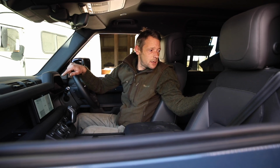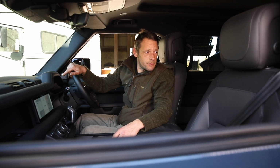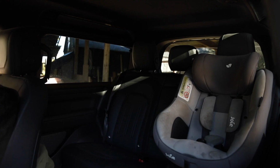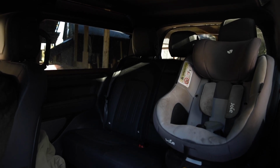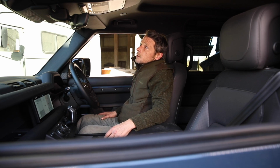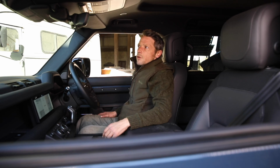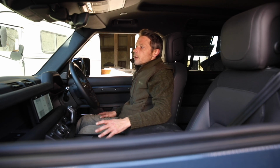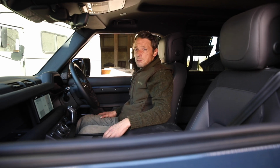Isofix in the back, little bit of a faff because it's a two-door, actually getting the seat in there, but once you've actually negotiated the seat, pretty easy to fit. Yeah, it's all very nice. We have a camera as the rear view mirror, which is a bit confusing if you've got something in your eye, but yeah, quite nice.